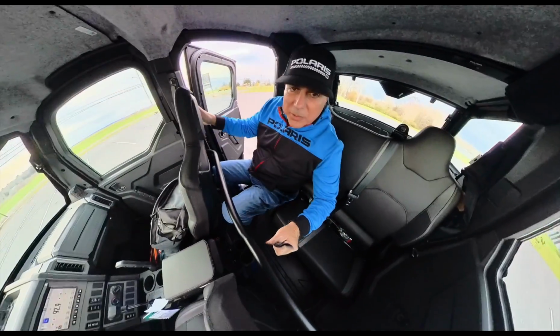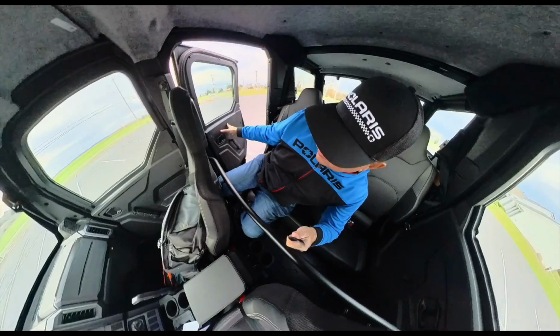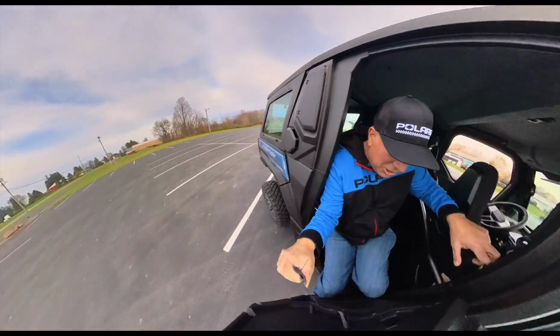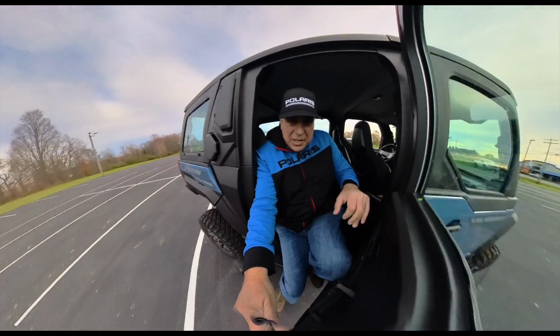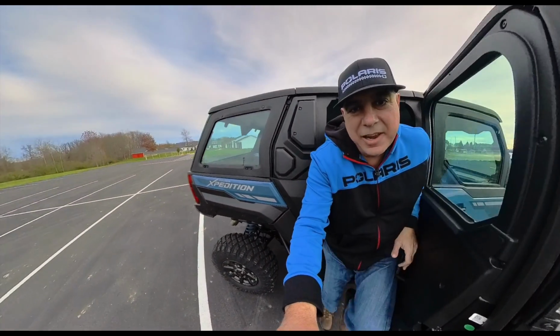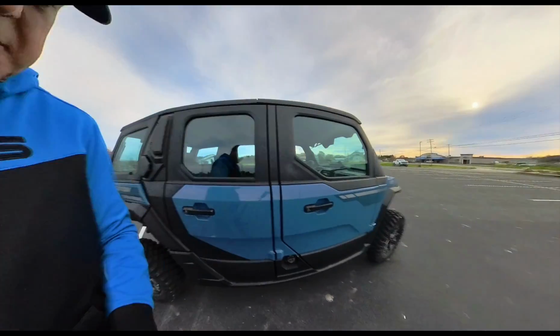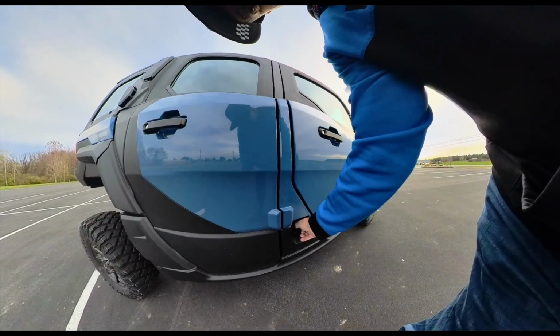I shouldn't have looked at this machine. I shouldn't have looked at it. I shouldn't have come down. A little tight for me to get in and out of the back seat. Of course, you know I'm not small. Fuel filler.